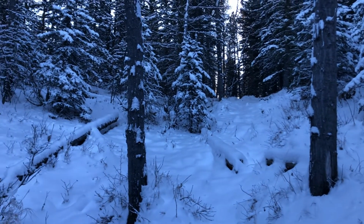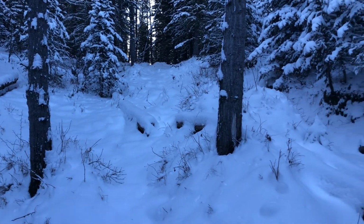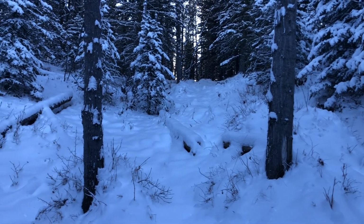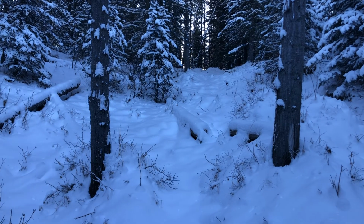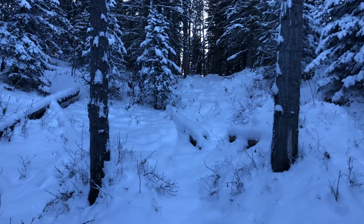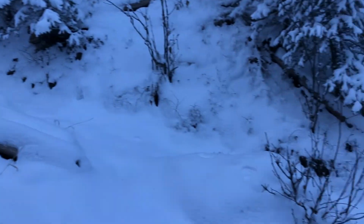All right, I'm on the trail. Look at the snow that's falling back here. I'll throw up a shot of, I think, like five days ago, what this looked like. Wow.